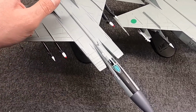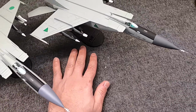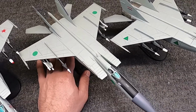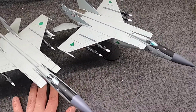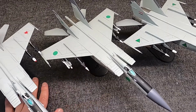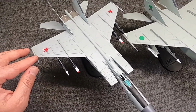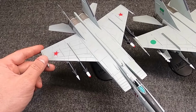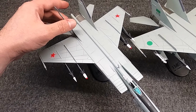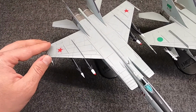This is the very first release from Hobbymaster, 1/72 scale diecast. These are MiG-25 PD. Well, one's a PD, one's a PDS. One is Iraqi, one is Libyan. The only original MiG-25P that Hobbymaster has done to date is this one. Lieutenant Viktor Belenko. His aircraft that was flown to Japan in 1976 and kind of changed the game in many, many ways.